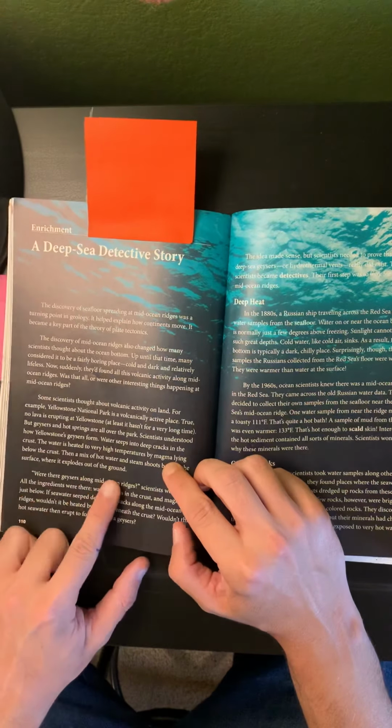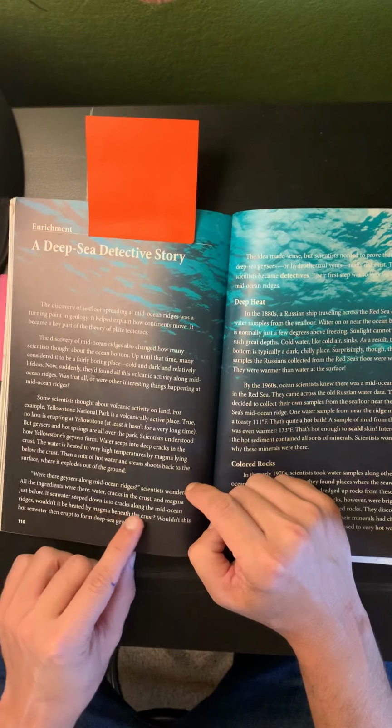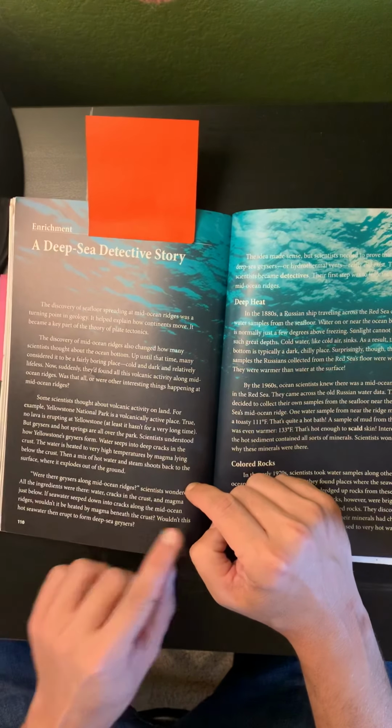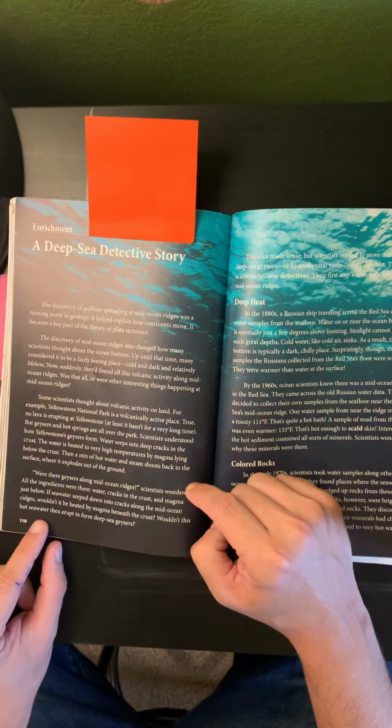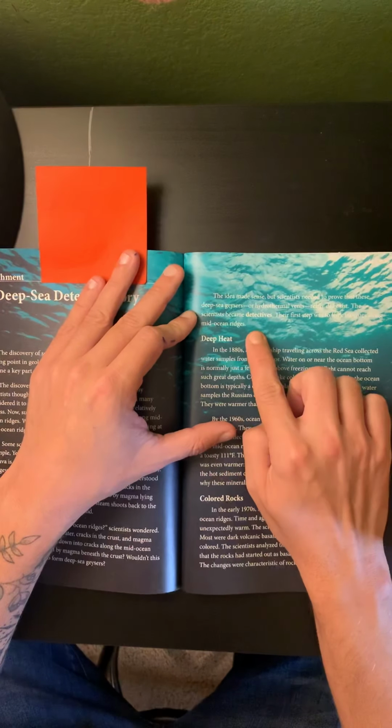Were there geysers along mid-ocean ridges? Scientists wondered. All the ingredients were there: water, cracks in the crust, and magma just below. If seawater seeped down into cracks along the mid-ocean ridges, wouldn't it be heated by magma beneath the crust? Wouldn't this hot seawater then erupt to form deep-sea geysers? The idea made sense, but scientists needed to prove that these deep-sea geysers, or hydrothermal vents, really did exist. The scientists became detectives. Their first step was to look for clues along mid-ocean ridges.